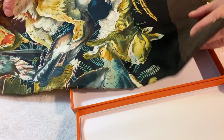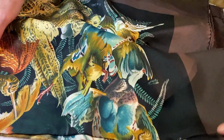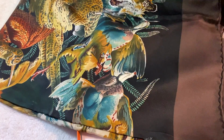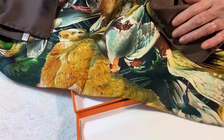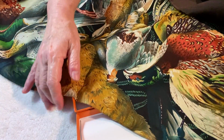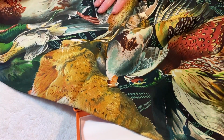And it's beautiful. It wouldn't be my first choice as far as the pattern. The design is, I guess, a game of pheasants and birds, from hunting games, and a rabbit. I think there's a wild rabbit here somewhere in the middle. But it's a piece of artwork. There's no blood being depicted, but these are all hunting games. So I love the colors, and it is a genuine Hermès. So it is quite a find.